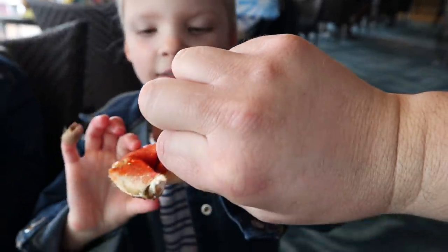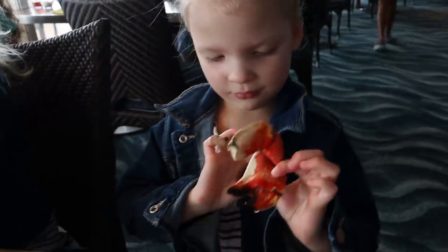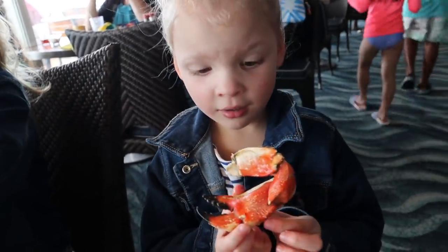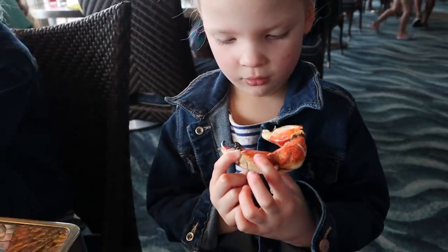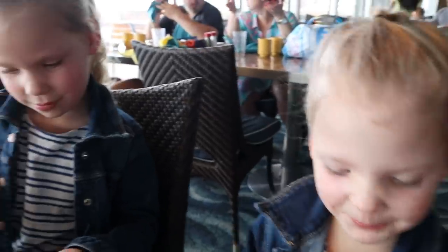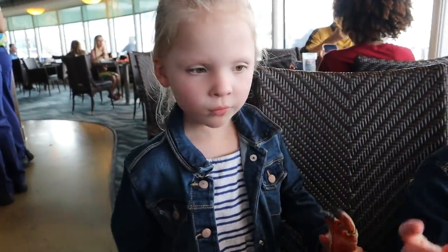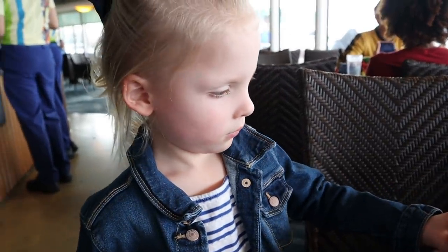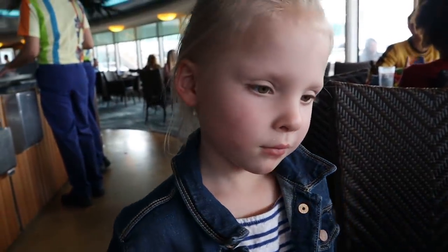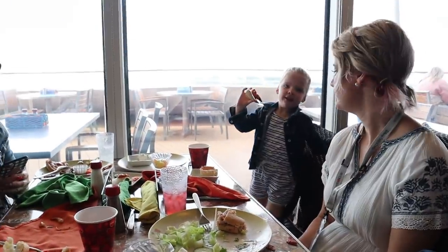Check it out. I think that they think the crabs are alive. Ezzy, you know that crab's dead, right? You can eat that. If you crack the shell, there's lots of crab meat in there and you can eat it all. What do you think, Andy? Yeah, you can hold it next. You don't want to eat it? But you love shrimp. You don't think you'd like crab? I think you would. She's got the crab, everyone.